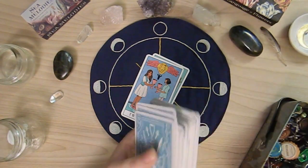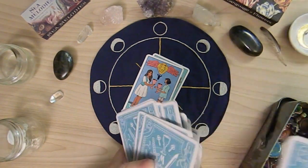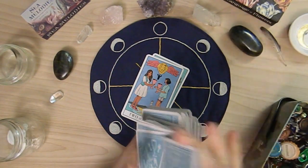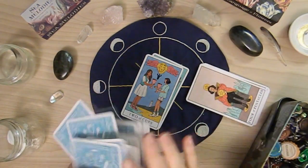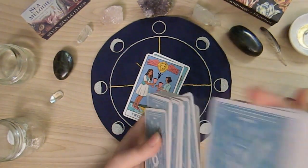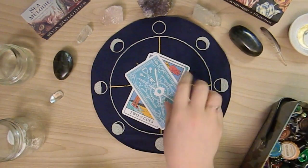So let's go ahead and see for group one. Group one's week ahead. We're looking for the week ahead for group one. We're looking for one more card, please. Group one's week ahead. Feeling this one.